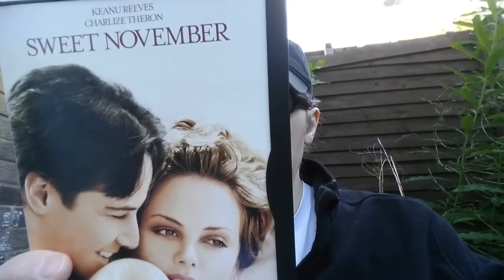But Keanu Reeves has got a girlfriend in the film, but she dumps him, and then I think he loses his job as well. Things go wrong with his job and everything, and Charlize Theron gives him a proposition to move in with her for one month, November, with no strings attached. And he's very reluctant. He keeps backing out and all this, but eventually, because she's very persuasive, she talks him into it, and he ends up moving in with her, and they start to form some sort of a relationship and stuff. I'll not give too much of the film away.